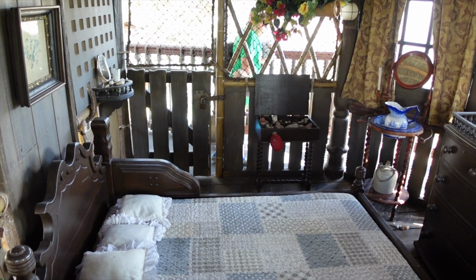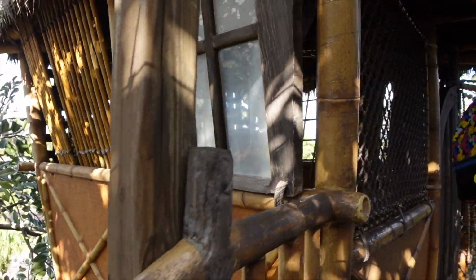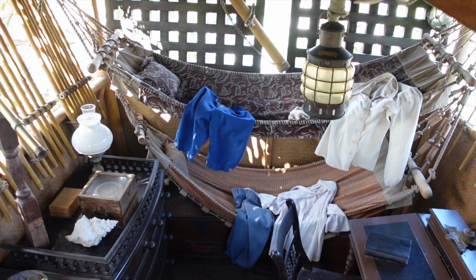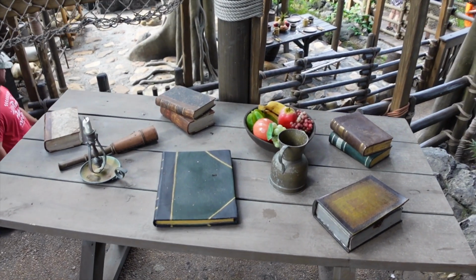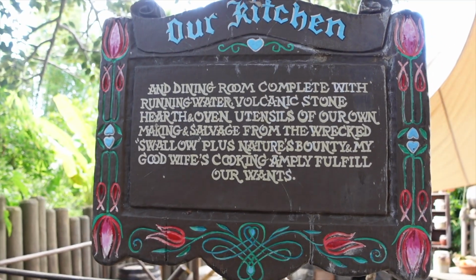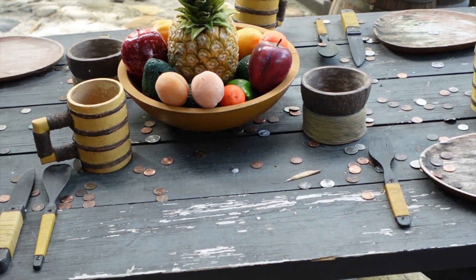We have a little bedroom in here. So we're headed up to the top here. A crow's nest. A banana? Looks like they left some clothes behind. Uneaten banana. Oh, that fruit looks delicious, isn't it, guys? People even threw their coins on here. I thought water was the only good luck.